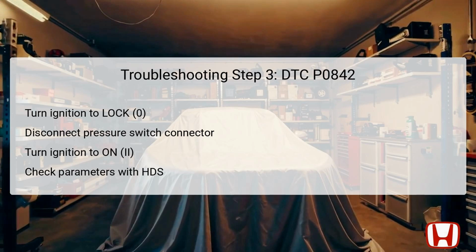Begin by turning the ignition switch to lock 0 to ensure electrical safety. Next, disconnect the 1P connector from the transmission fluid pressure switch A, second clutch. After disconnecting, turn the ignition switch back to the on position and use the HDS to check parameters once again.